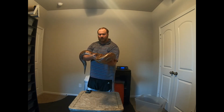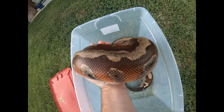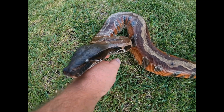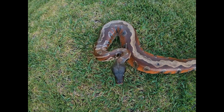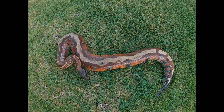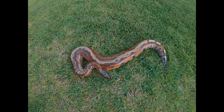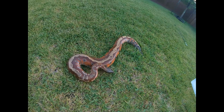Let's get a little bit better video of her so you can see her colors. Here we go, we took her outside. Got a little bit of a breeze going on, so hopefully it's not messing up the audio too bad. There you can get a better look at the stripe that she's got going on. Neither of her parents had any striping to them, at least not very much. I know her sire was a VPI.